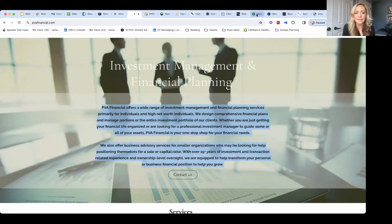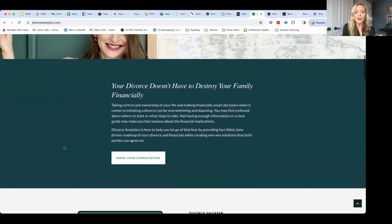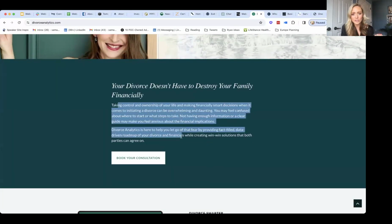Now, I did want to show you guys an example here. This site actually has a decent amount of text. But I think that in this one, it does it really, really well, where it says overcome fears of divorce and make decisions based on facts, not emotions. And then it talks about how she offers a modern way to uncouple while preserving family relationships and resources. So again, it's more text, but it's done in a way where you don't feel overwhelmed by the text on this page, right?